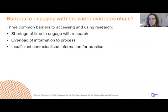And then there's an overload of information to process. So information is not always presented in the easiest and most digestible forms that are meaningful to yourselves as practitioners. That's really what we're here to try to help. And then there's insufficient contextual information. So what does that actually mean? Okay, we know that that's effective, but what does it actually look like in process? What am I actually meant to do for my students?